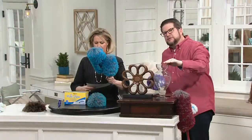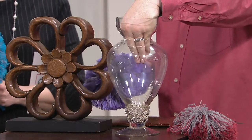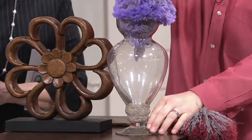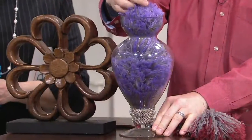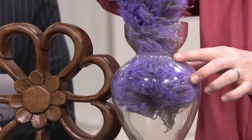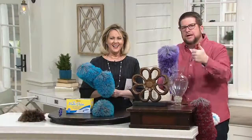Look at this. If I wanted to clean this the traditional way with paper towel, a dust rag or a spray, I would have to get all the way down to the bottom, but I cannot fit my hand in there. And if I did, I'd be walking around with the vase on my hand for the rest of the day. So I'm going to take the duster, watch this. As I stick it in there, it fluffs back up, and now I can clean all the way down on the bottom. As I pull it out, watch the collar, it's cleaning the entire inside as well. It makes quick work of that job that you don't want to do.